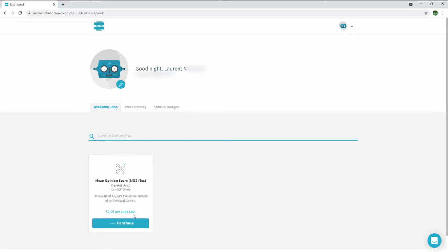I have completed similar tasks before with Nevo, and basically, this one looks like it will be a list of short audio with a robot voice, and I will have to rate on a scale of 1 to 5 how well the robot sounds when saying specific sentences. 1 being a very poor robot voice, and 5 will be robots almost sounding like humans. Per task, the rate is very low, but each task only takes a few seconds. Therefore, the earnings were actually one of the best I've ever seen.